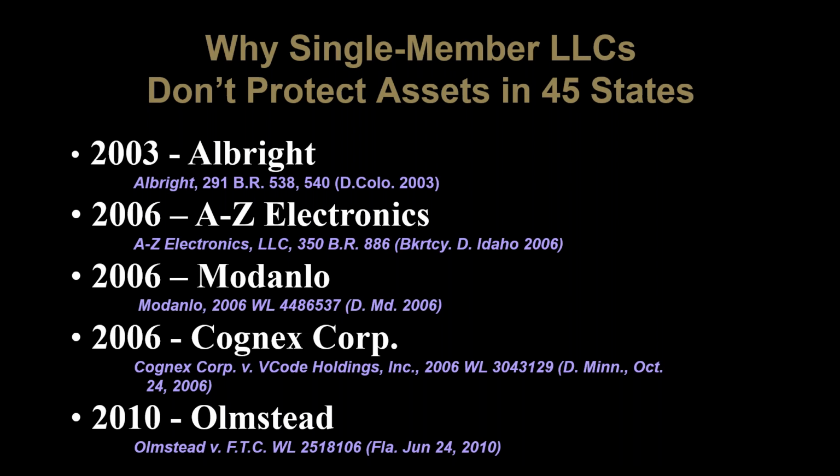The only thing you can do is put a lien against my interest. It's called a charging order against my interest. And the judge goes, Mr. Olmstead, there is no charging order protection. There's no outside protection for a single owner LLC. He comes in and takes it and takes all the assets away.